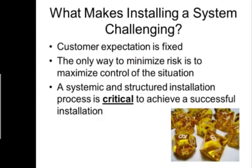So customer expectation is going to be fixed when we perform an installation. The only way we can lower the risk of having an unsuccessful installation is to maximize how much we can control the situation and how much preparation we do ahead of time. So following a very systemic and structured installation process is absolutely essential to have a successful installation.